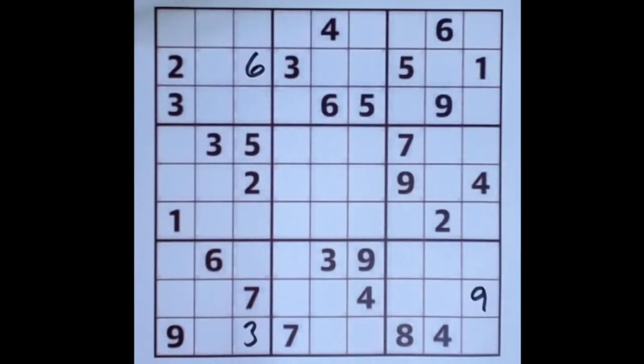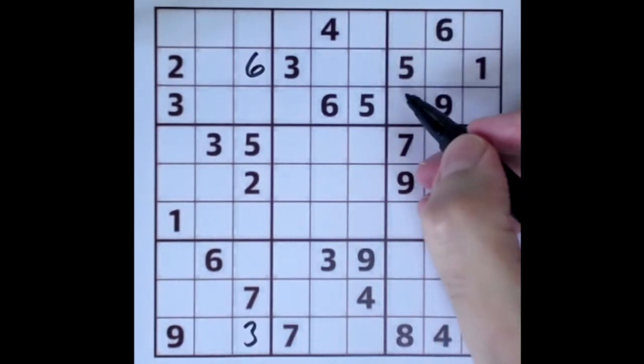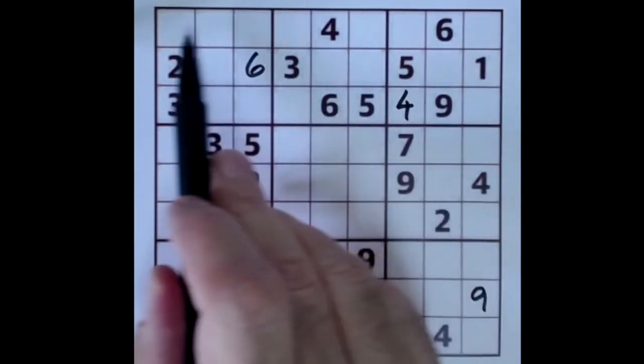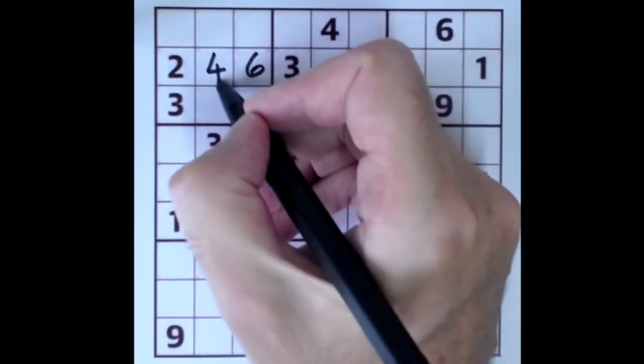Right, I see a 4 in this column here, and a 4 in this column here, and a 4 across the top row. So that's the only space where a 4 can go. And now that we've got that, bring this 4 across here and this 4 across this row. That means that's a 4 there, isn't it?